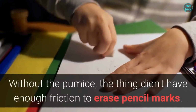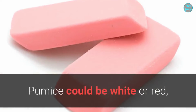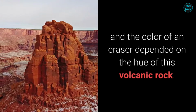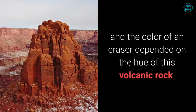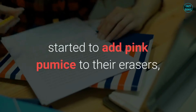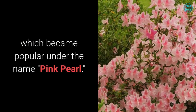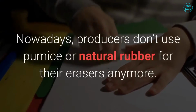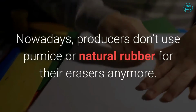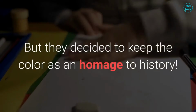Without the pumice, the thing didn't have enough friction to erase pencil marks. Pumice could be white or red, and the color of an eraser depended on the hue of this volcanic rock. That year, the Eberhard Faber Pencil Company started to add pink pumice to their erasers, which became popular under the name Pink Pearl. Nowadays, producers don't use pumice or natural rubber for their erasers anymore. But they decided to keep the color as an homage to history.